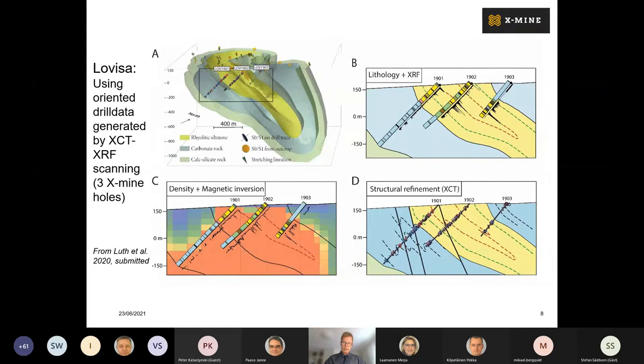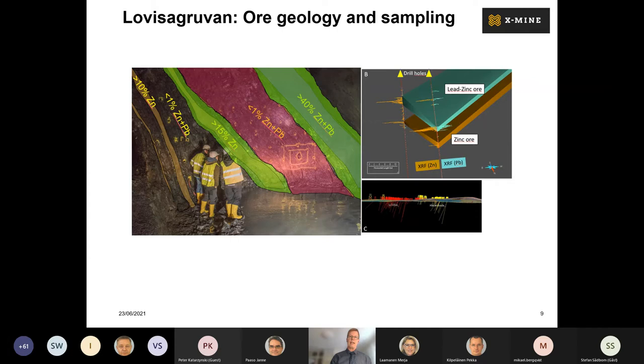Into the mine, here we have the really small scale modeling. With mine exploration modeling, we could get a very well detailed picture of how the ore forming minerals were concentrated and their boundaries.